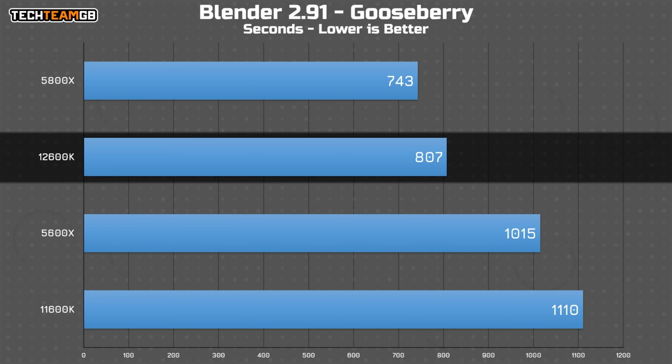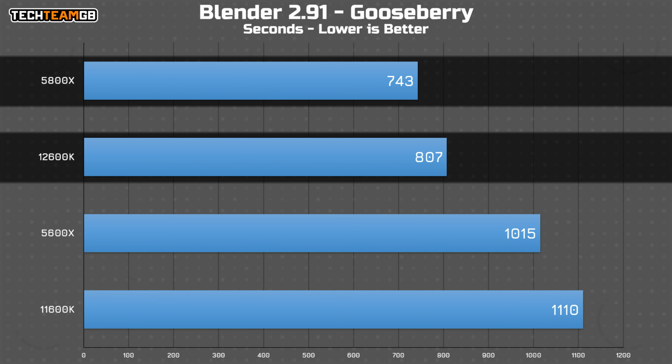In the Gooseberry render, that's actually quite a different story. Thanks to Intel's boost algorithm punching hard at the start only to slowly sink over time, and possibly some issues with the pre-release version of the BIOS that I've been testing all of these chips with, the 5800X actually overtakes the 12600K, with the new i5 running a shade under 10% slower.